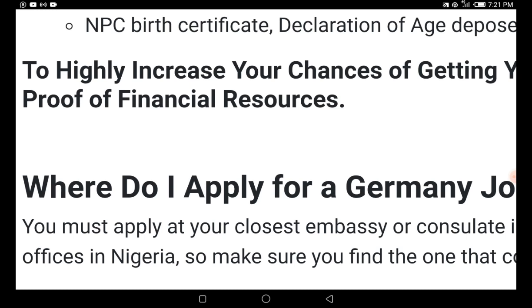Now, for you to be able to apply for this type of job seeker visa, you must apply at the closest embassy in your home country. Though there are a lot of German representative offices around the world, you must make sure you find the one that is closest to you so that you can easily visit them for updates about your visa application.